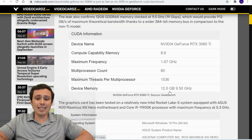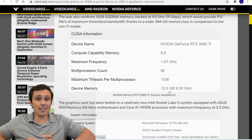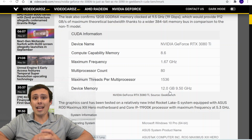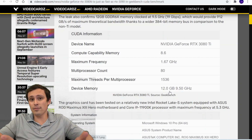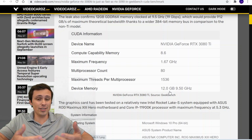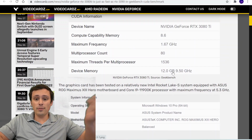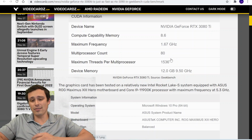This is another thing that is confirmed from leaks that we've seen in the past, where we were expecting 12 gigabytes on the 3080 Ti. Which is half the 3090, but hey, if you don't need more than 12, it doesn't hurt you to only have 12, right? More is only better if it's actually needed. So there you go, a bunch of confirmations of things we already expected, other than the 1.67 seeming slightly lower than expected.